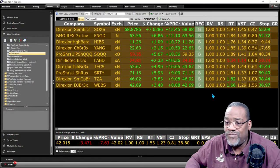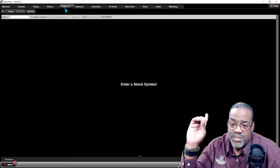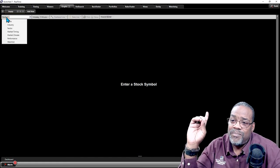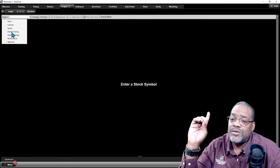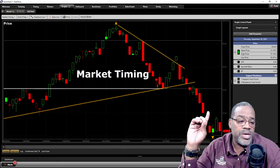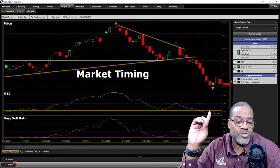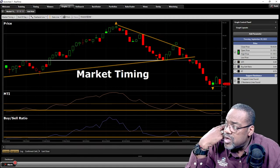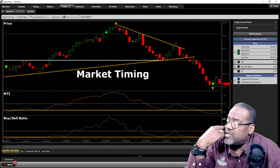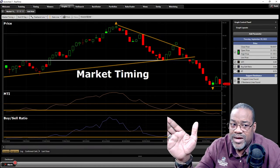I want to leave you guys with the overall market being down. Contras are a good way to be, but let me back this up a little bit. Let's go to the market timing graph, put it on the three-month graph. I want you to be aware that the MTI and buy-to-sell ratio are at the levels where the market is oversold. All right? Does everybody in the room understand that? I want a type of yes or a no, and I need everybody to understand that.